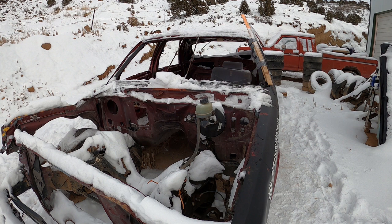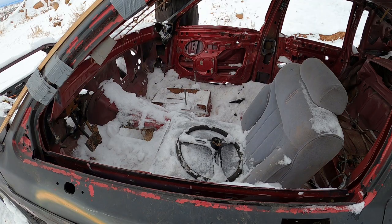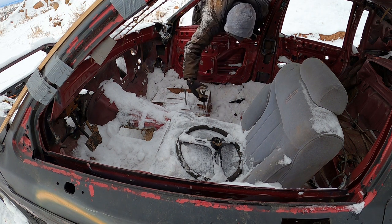We have it. Alrighty, now we'll get the bottom of this battery box out of here. We've got one of them out of there now. We're gonna get the bottom of this battery box out of here. We'll keep that around. That's just handy.